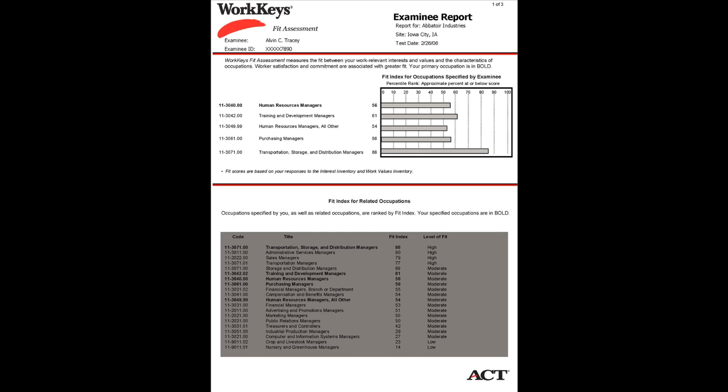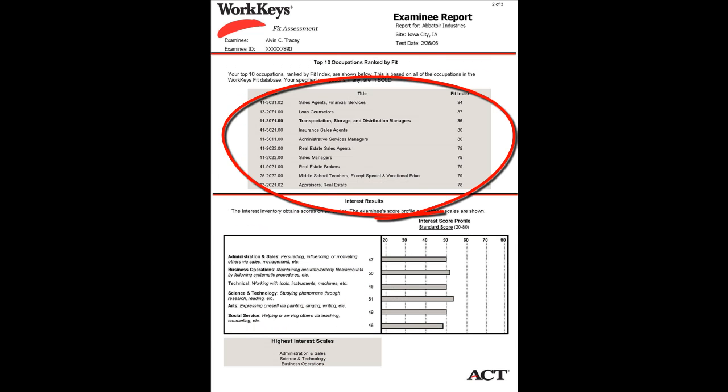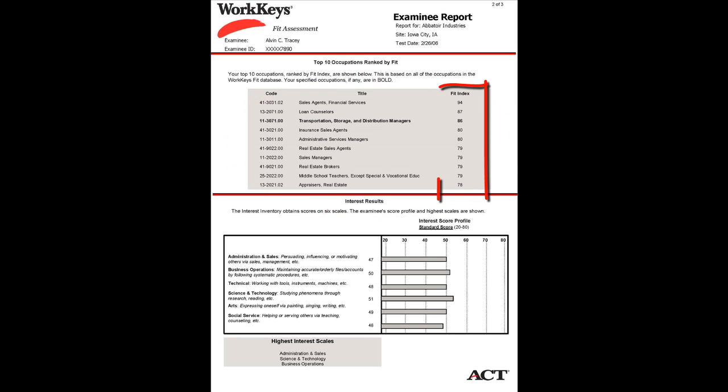You'll match your own interests with jobs instead of using math, reading, or locating skills. Your fit report contains occupations that you listed when you took the test, related occupations, and occupations with the highest fit level to your own interests and values. Each job listed has a fit index score from 1 to 99. The higher the score, the greater the match between your interests and values and the corresponding characteristics of that occupation.